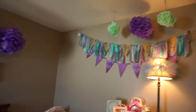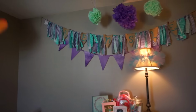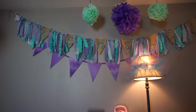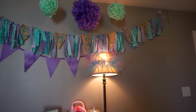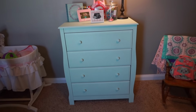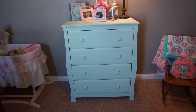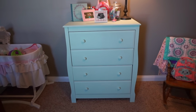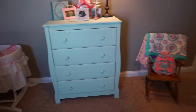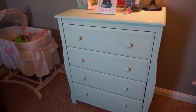And the poof balls, I made those, and I made that banner for her first birthday. A lot of this is her first birthday decor. I just saved it for her room. But yeah, those banners are really easy to make. And I got this dresser also when Maddie was a baby for $10 at a yard sale. And I painted it brown for Maddie because when she was a baby, her room was brown and pink polka dots. But now we're into the mint, so I just chalk painted this pretty mint color.